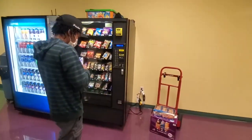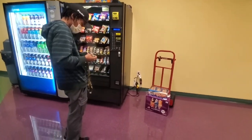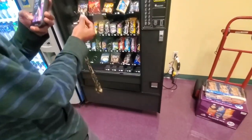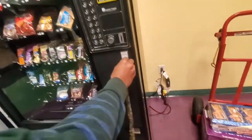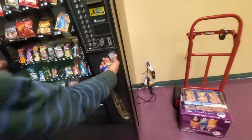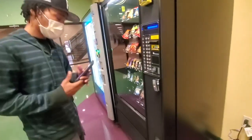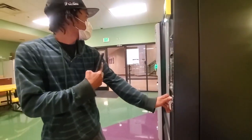All right, so we made it inside to the machine. The only one that I own is the snack machine. The soda machine is owned by Pepsi, so I have no dealings with that. From time to time, you're gonna see me pulling out my phone and doing some recording myself. When I do that, I'm just recording clips for my TikTok account. On TikTok, I record in portrait mode, and for YouTube, I record in landscape mode.